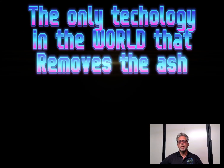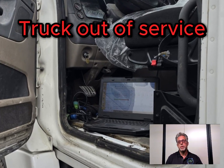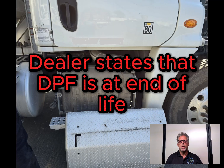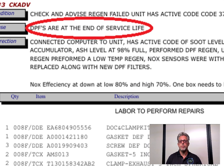What I want to go over is the Revived technology that we have. We've been in the hydrogen industry for 17 years. We've been doing cleanings for the DPF technology for about 6, 7 years now. And there's a lot of hydrogen units out there. They do not produce the same gas.